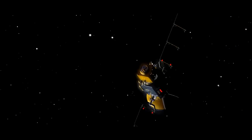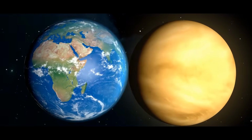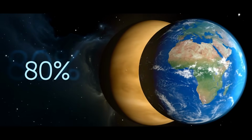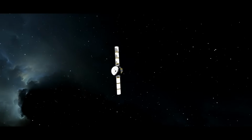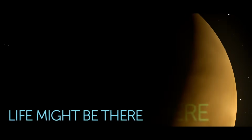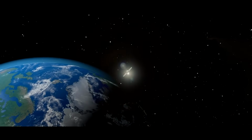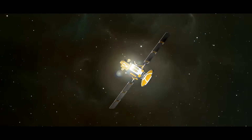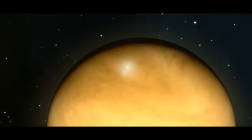Dozens of spacecraft and hundreds of probes take off from Earth and head for our planet's twin sister, Venus. It's about the same size as the Earth and has around 80% of our planet's mass. The temperatures here are too high for humans, and it doesn't have the air we're used to breathing. But we went there because scientists recently found traces of phosphine gas, which suggests that life might be there. Phosphine comes from various microbes and bacteria, so humanity goes on this journey to discover this life. With our technology, a flight to Venus would take 3.5 to 6.5 months, but we finally made it.